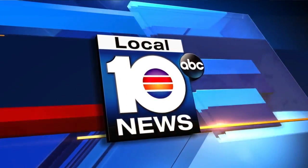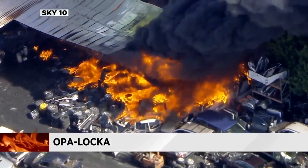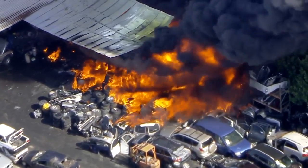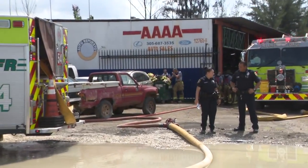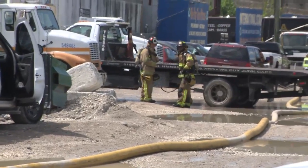Firefighters battling big flames in Opa-locka yesterday morning. Sky 10 was over the massive fire that sparked yesterday at a used auto parts business on Cairo Lane. The tires only added fuel to the fire. Thick black smoke could be seen for miles. On the ground, firefighters quickly put them out. No one was hurt, but the owner of the business says 9 vehicles were destroyed.